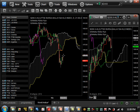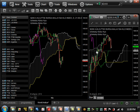Now sentiment over here has changed to the bearish side. However, this does not look like a real signal at all until it breaks below 1530. So this thing has really got to hold this level right here, 1516. If it can hold that level, then the Malaysia market does have a potential of being very strong compared to all the other markets in Asia.